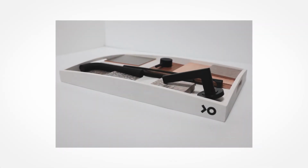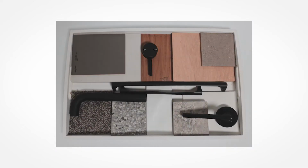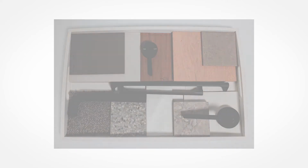It's no secret people love to touch and feel things. Given your buyers can't touch and feel the property you're trying to sell, it's a creative mood board that can make a big difference. It's basically a selection of your most important fixtures, fittings and finishes. These boards and trays are another area where your interior designer's hard work gets put up in lights.